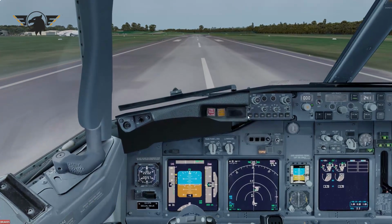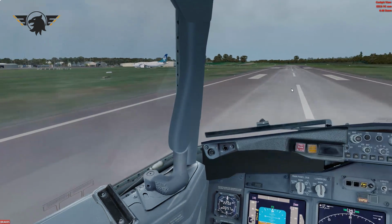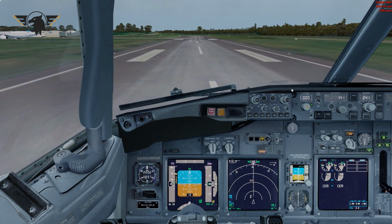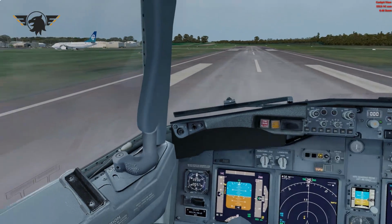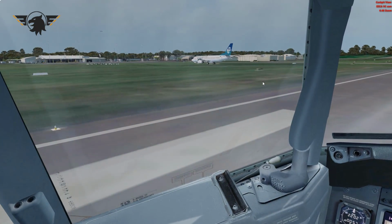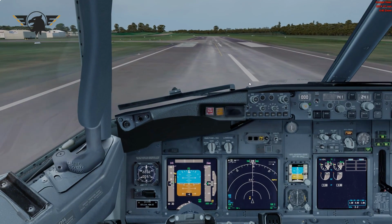I sort of just saw a Cessna as well, look. Cessna over there doing circuits. It's pretty cool. And then we should vacate next left. And taxi. 47 Juliet, when ready, descend to final 25, sir.